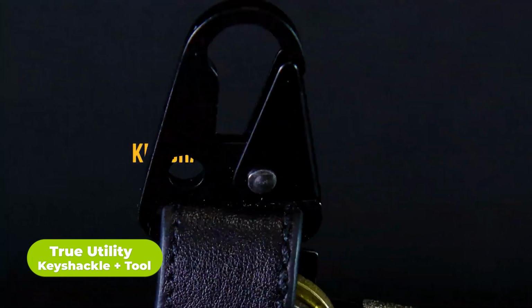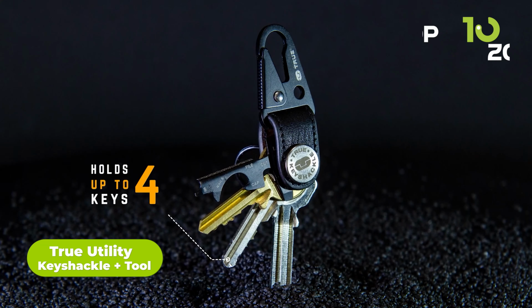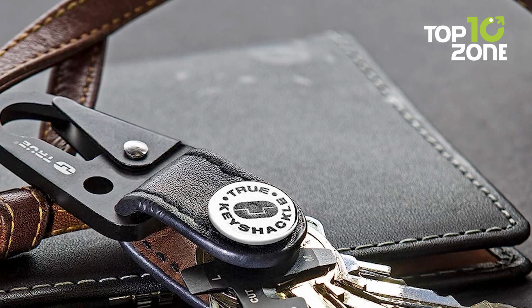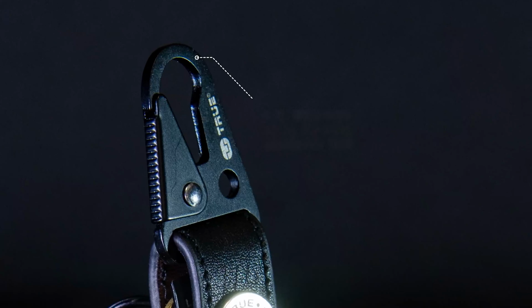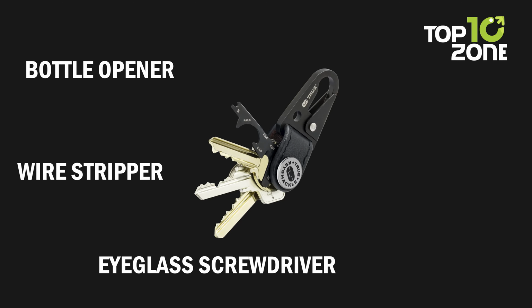If you're tired of a bulky keyring that jingles in your pocket, the True Utility Key Shackle and Tool is here to rescue you. This handy EDC key organizer is designed to hold 2 to 4 keys, keeping them compact and neatly organized for easy access whenever you need them. But the key shackle is more than just a key organizer. It's a versatile multi-tool packed with essential functions.